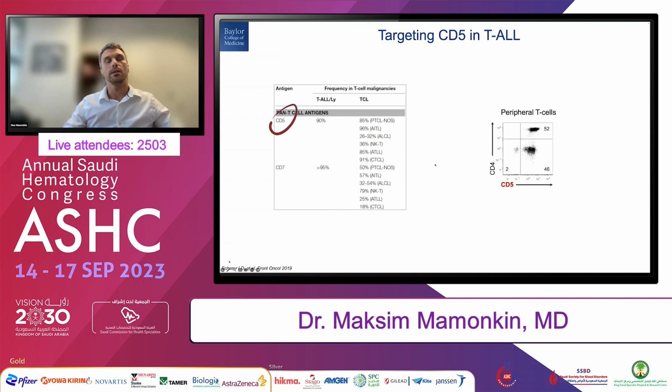So what about targeting CD5? CD5 is an alternative antigen. It's also very highly expressed in T-ALL. It is a bit less prevalent than CD7, but it's still expressed in the majority of cases at very targetable levels. Again, just like CD7, CD5 is present in the majority of peripheral T cells, which increases the risk of fratricide, just like with CD7.